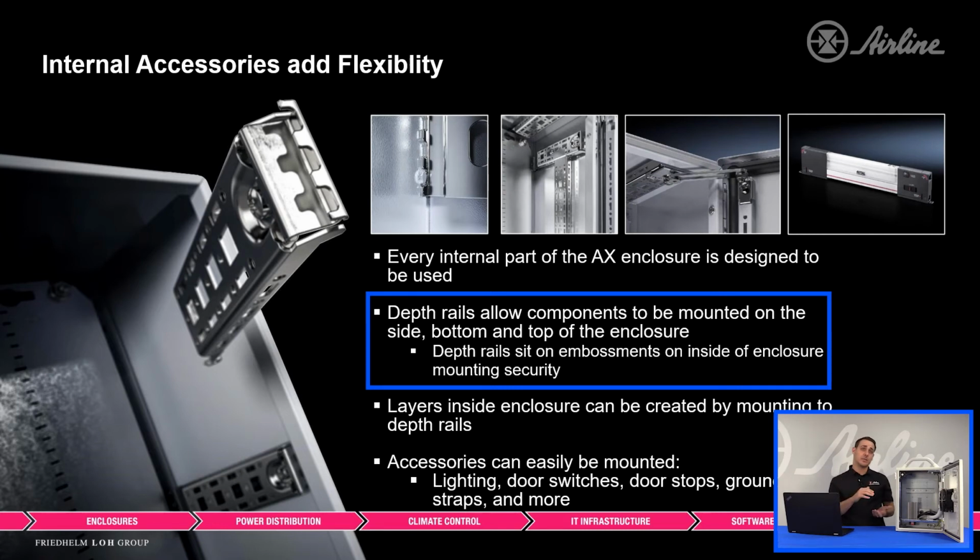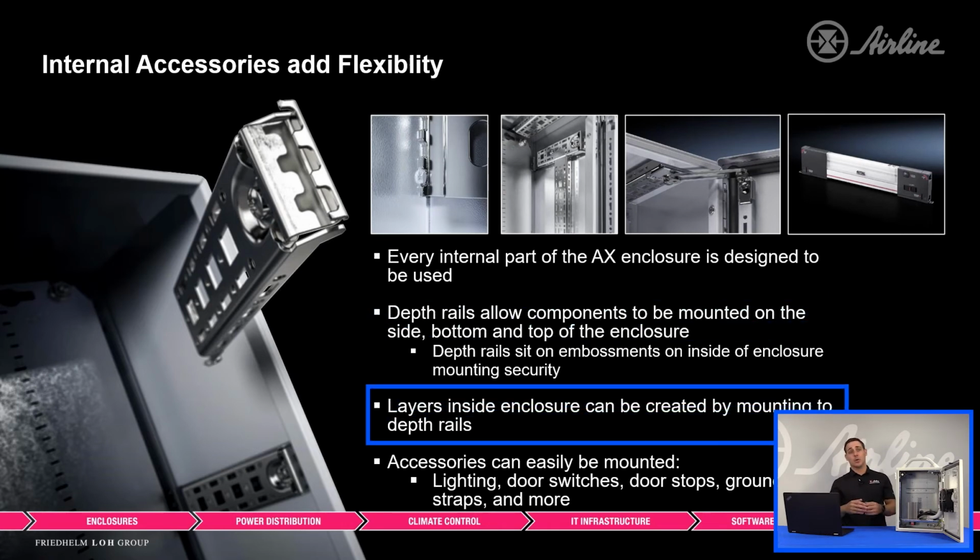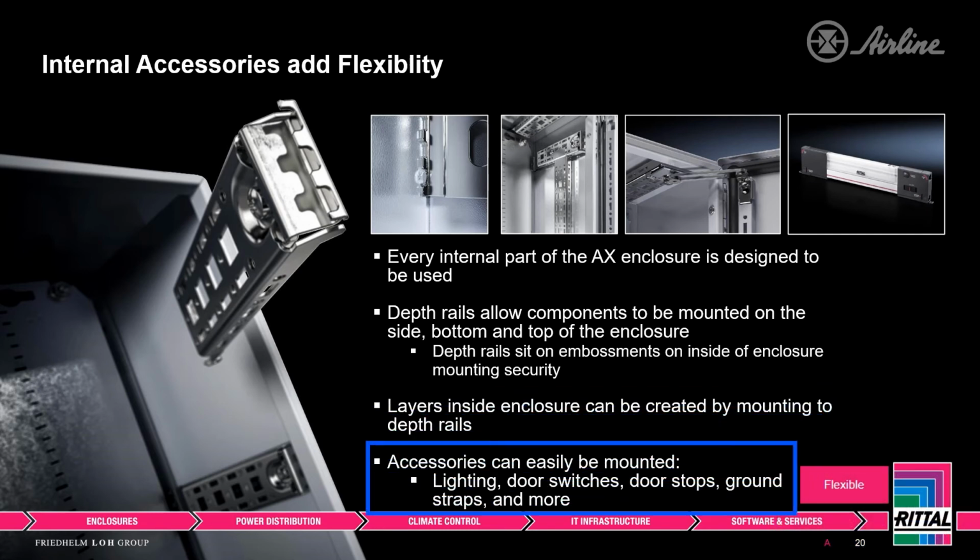These new depth rails also sit on an embossment inside of the enclosure, which adds security when mounting these depth rails inside the enclosure. You can also layer using those depth rails if you want to create different layers of components within the enclosure itself. And all of the accessories, including the lighting, door switches, door stops, etc., can easily be mounted to the depth rails and the perforated door strips inside of the enclosure.